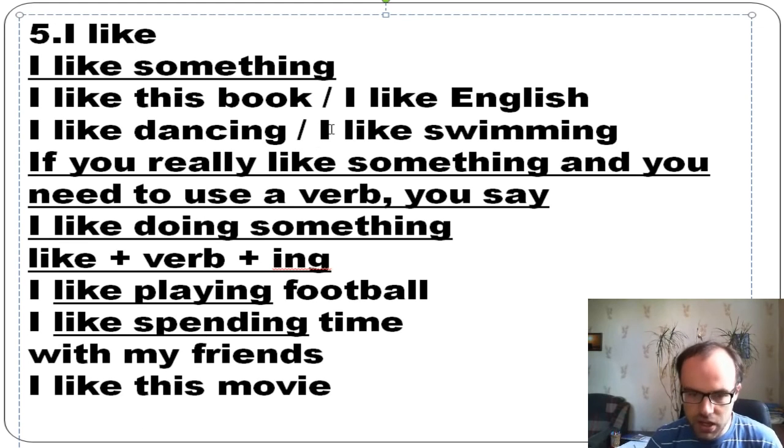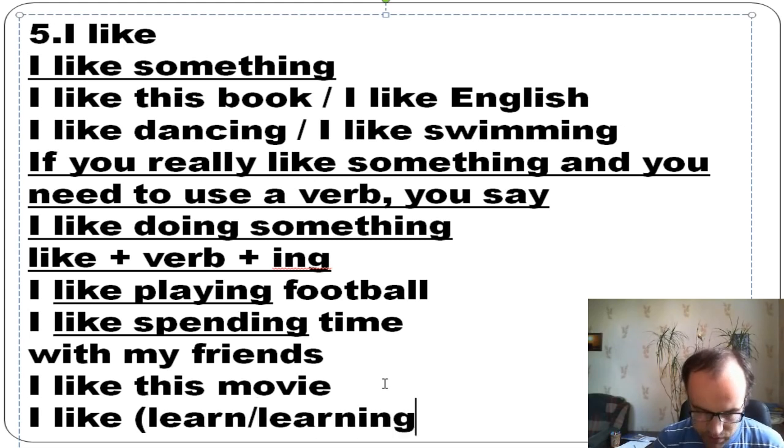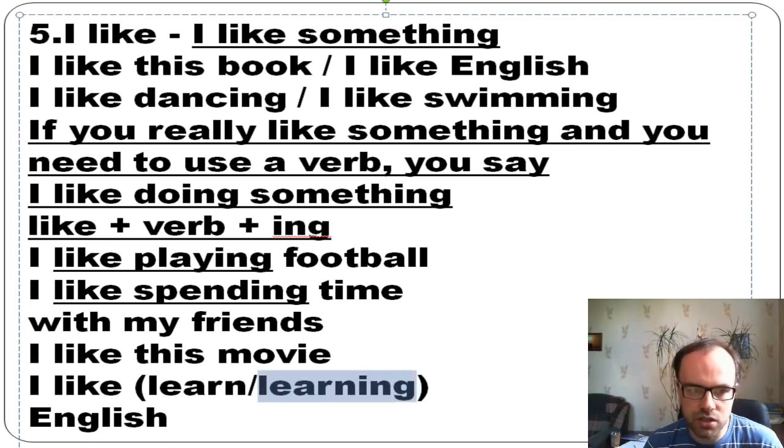For example, I can say I like. Yeah? Or it's a test for you. I like learn, or I like learning English? So if you really like something, you say, I like learning English. So it's correct. I like learning English. Okay.